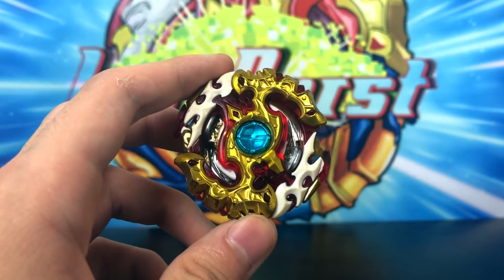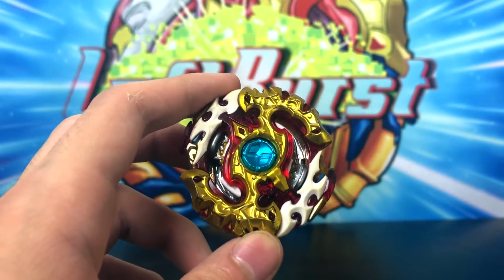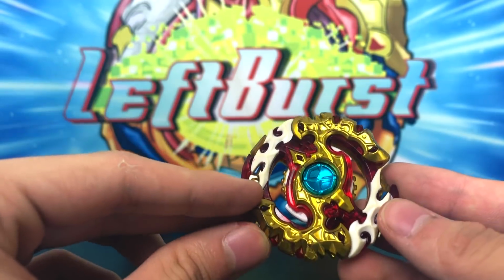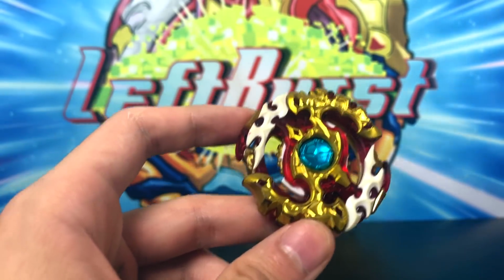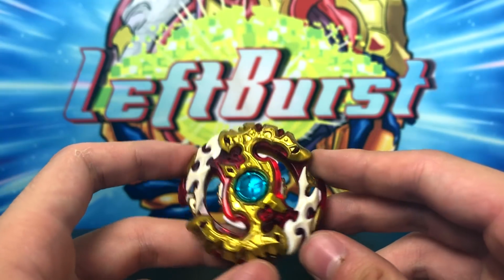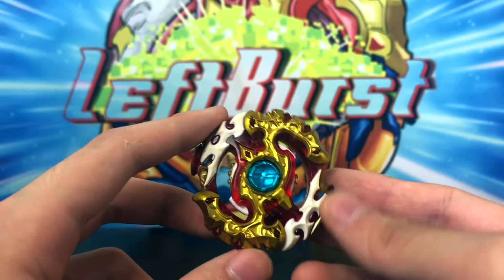And moving on to the next category, its competitiveness. Do I even need to say anything about its competitiveness? Like, come on. Spriggan Requiem, probably the most competitive Beyblade out of all of them in my opinion. I mean, it's not even my opinion. I think it's the most competitive Beyblade out of all the Beyblades to be released. Think about it. It's a right spin Beyblade. It's a left spin Beyblade. It has upper attack. It has smash attack, and it has rubber on it, and it's decently heavy.